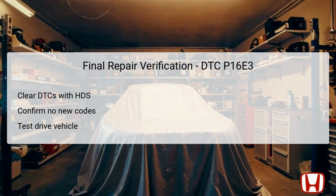Once repairs related to DTC P16E3 have been completed, it's vital to confirm the effectiveness of these repairs. Begin by clearing all diagnostic trouble codes using the HDS. This step ensures that if the original issue was resolved, no new codes should appear in the system.